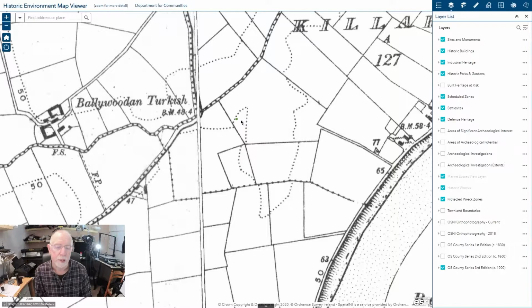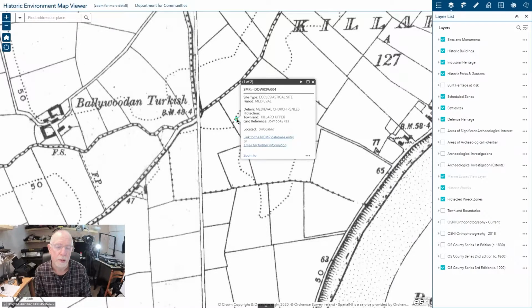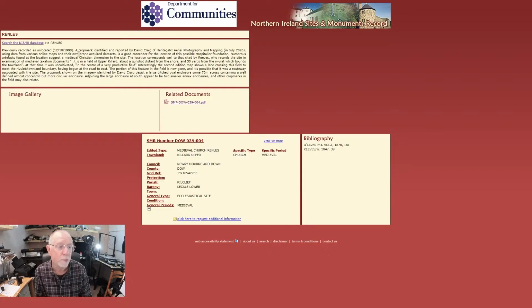So again, if we click on the little dot, one of the links in here is linked to the Northern Ireland Sites and Monuments Register database entry. It's very easily missed. It's just a wee link there. If we click on that, it'll come up with this, and it tells us a little bit in the top corner here about what the site is about. It's been updated with information that I've been able to provide. This is only updated there across the summer, so HED do update these resources, so it's well worth having a look at.